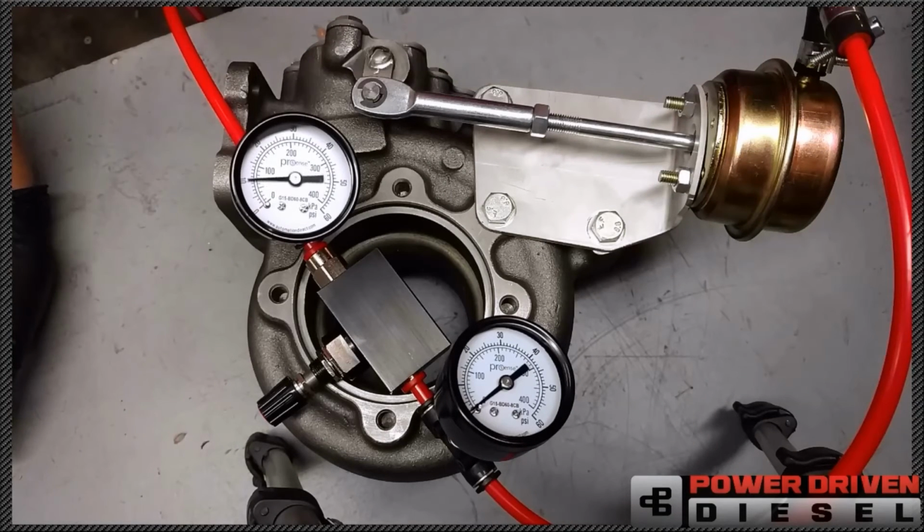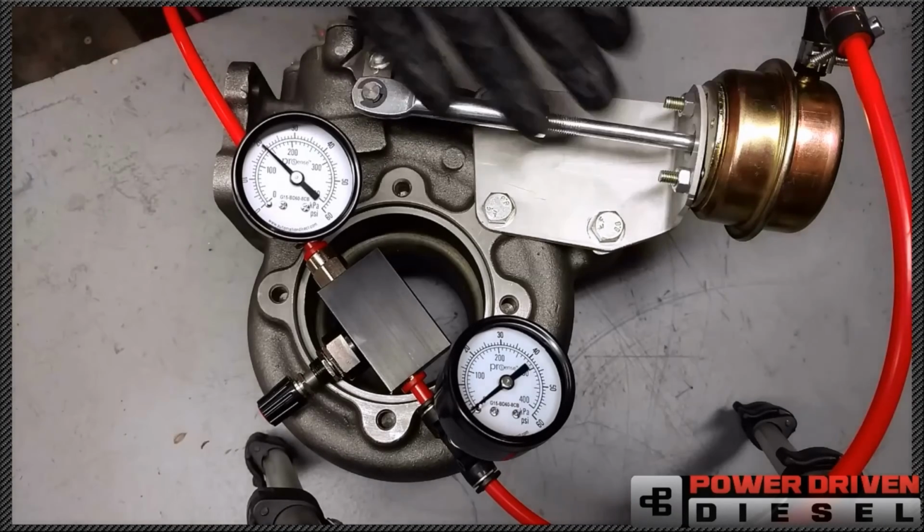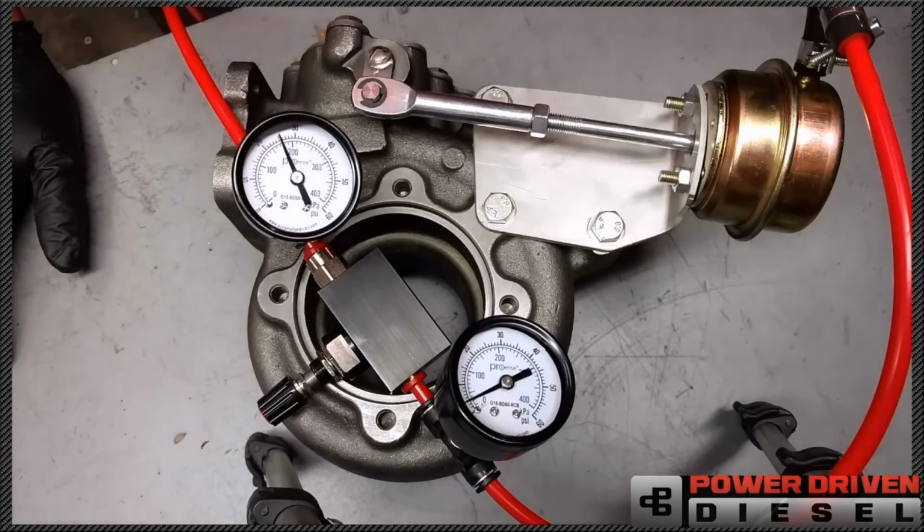Okay, now up to 10 psi, nothing. 15 psi, still no pressure through. 20 psi, still no pressure through. This thing is still as tight as if it was no pressure. Doesn't even know there's any pressure here. Really good turbo response. It's moving up hard. Okay, we cracked around 23, it looked like.